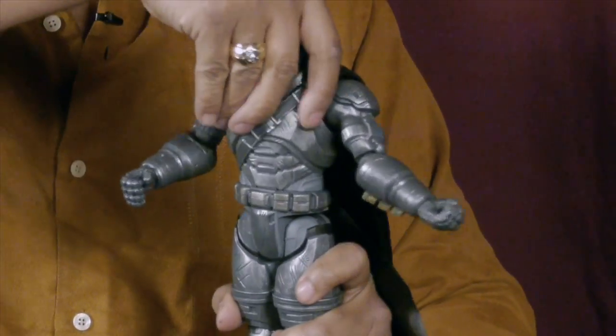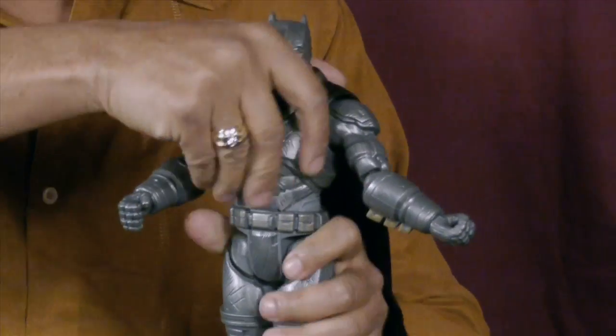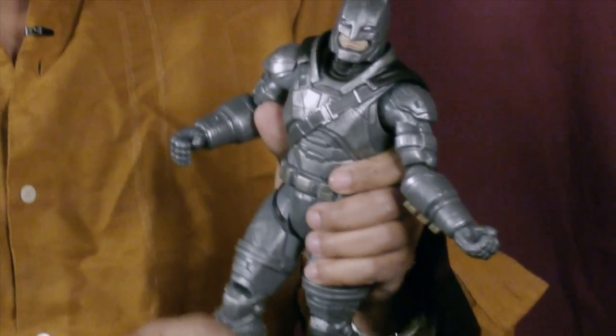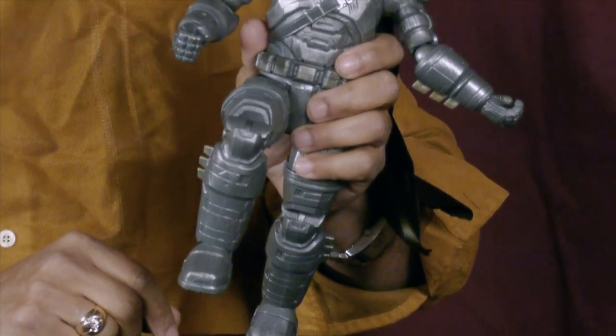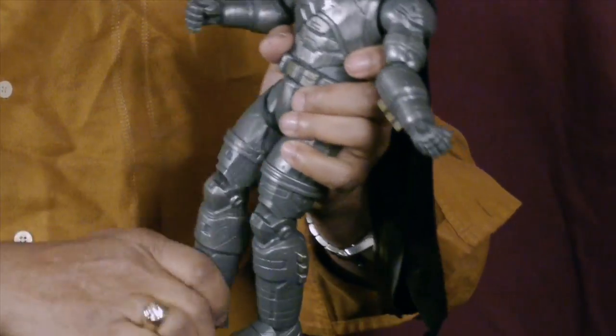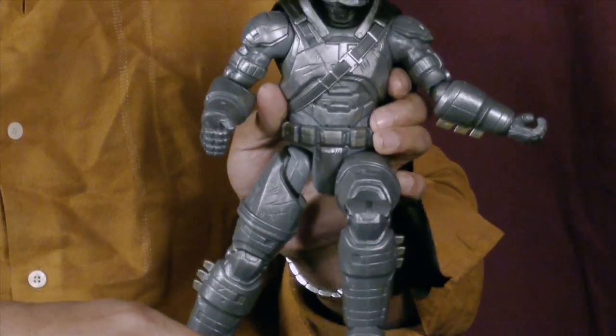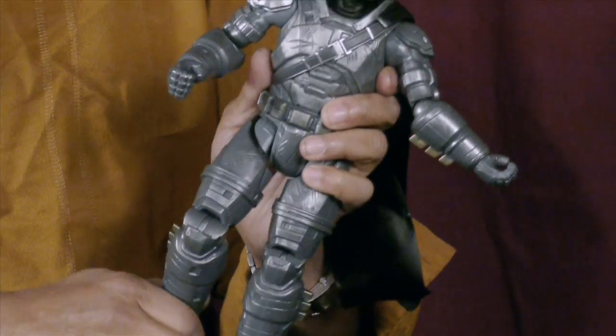You do get a waist turn, full 360 waist turn. No ab crunch at all. Nice bend up on the thigh, right there the knee, not double jointed, just about that far it'll go. Same with the left, about that high, that far. No movement on the feet. The feet move not. The feet are a solid piece.